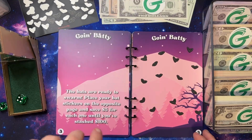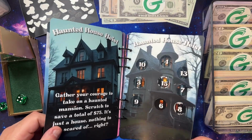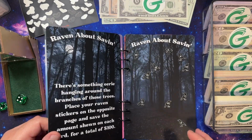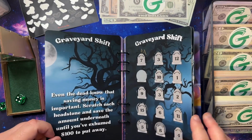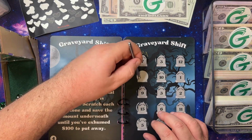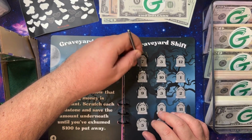So next week, I'll finish Going Batty. I'll finish the Graveyard Shift. What else is close? That one's pretty much done. We'll finish Punkin' Chunkin'. That one's done. We'll do Roll the Bones, Surf the Webs. You know what? On second thought, I'm going to finish a couple more of these. I'm going to finish Graveyard Shift, and I'm going to finish the Punkin' Chunkin' because those are close. So let's do that. So $4 here.